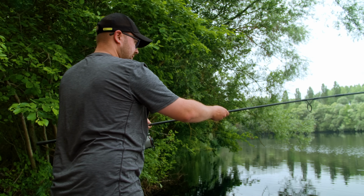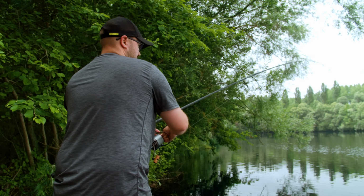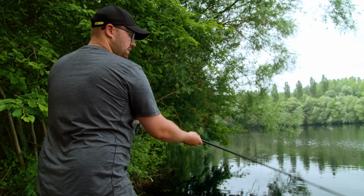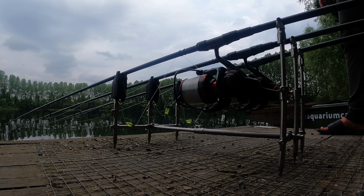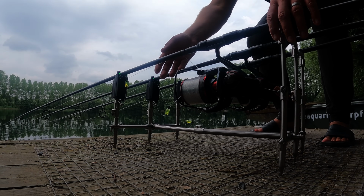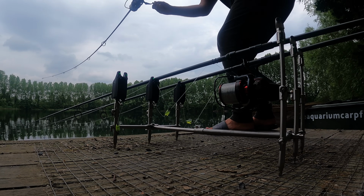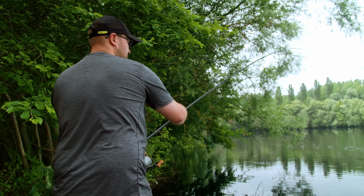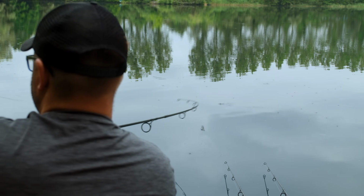I don't know how this has happened, but I put the margin rod back down the side since having that ghosty, and it's only been down there an hour. Just had a really savage take on the middle rod, went to check it, and then the left-hand rod started pulling up tight, and I thought, oh, there's a pike or something gone through it. Really slow, not like the others tearing it off the pod, just nice and controlled, and this thing feels really heavy, like it's done nothing but plod. It's a really big fish, this one. Definitely the biggest one of the trip.